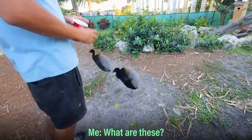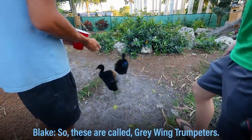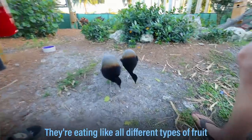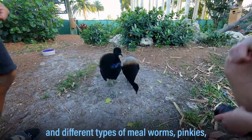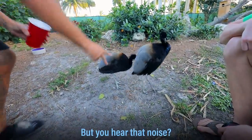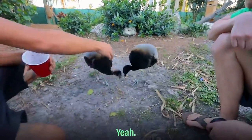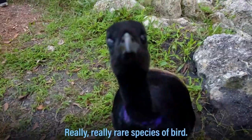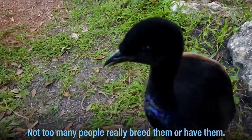What are these? So these are called gray-winged trumpeters. They're from South America. They're omnivores. They're eating all different types of fruit and different types of mealworms, pinkies, anything small that they can overpower. But you hear that noise? Yeah. So they make the trumpeter sounds. They're real neat. Really, really rare species of bird. Not too many people breed them or have them.